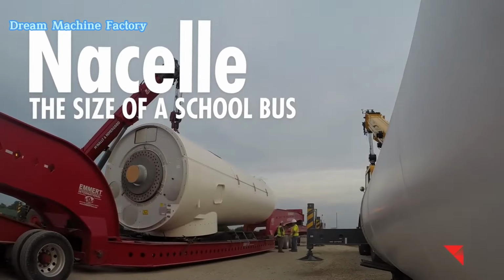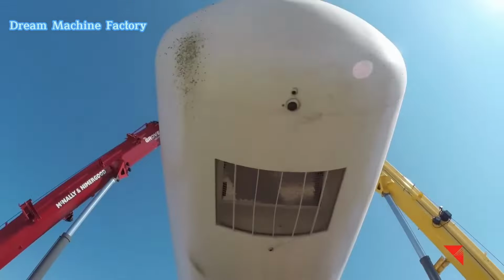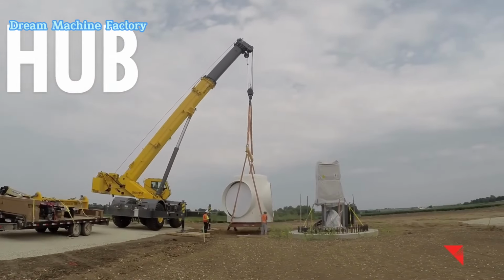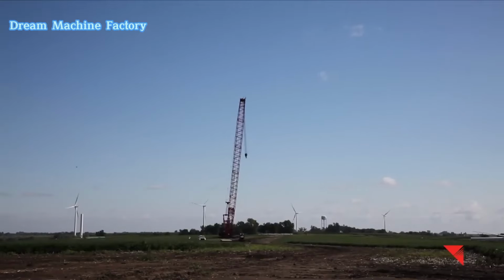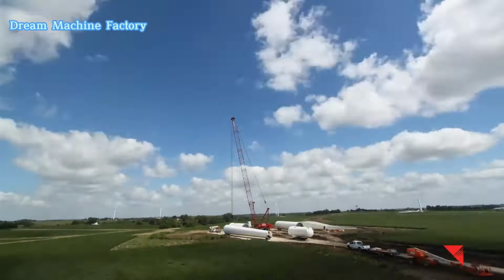The nacelle, comparable in size to a school bus, is a powerhouse of the turbine, housing essential components like the generator, gearbox, and control systems. It weighs 181,000 pounds. Its robust design ensures durability and efficiency, enabling the turbine to convert wind energy into electricity seamlessly.